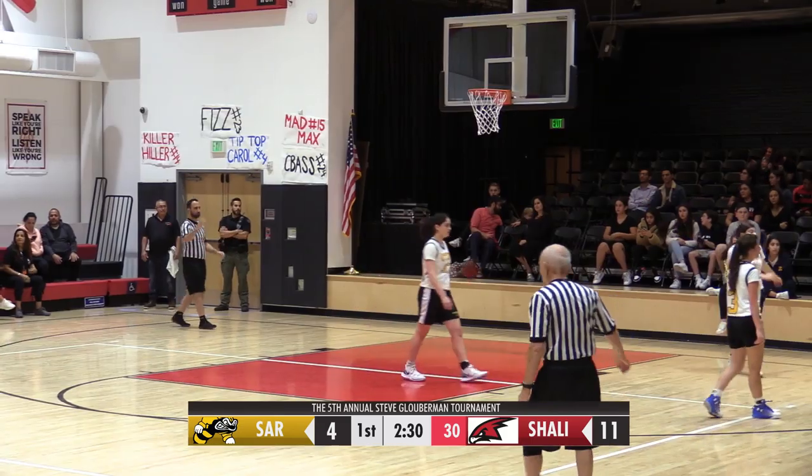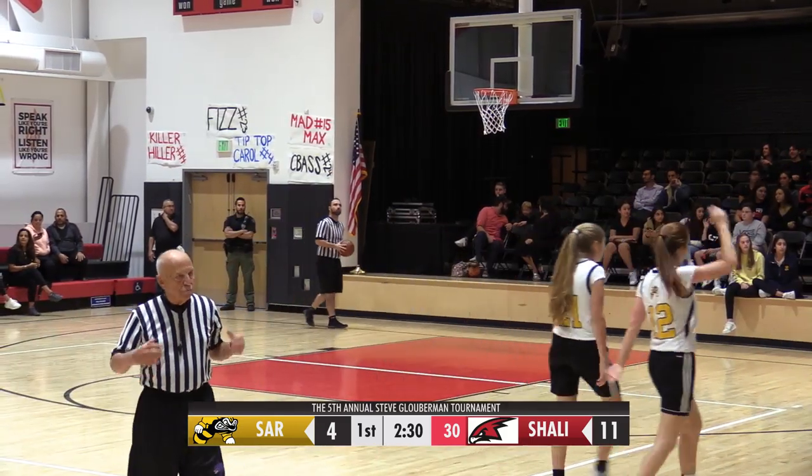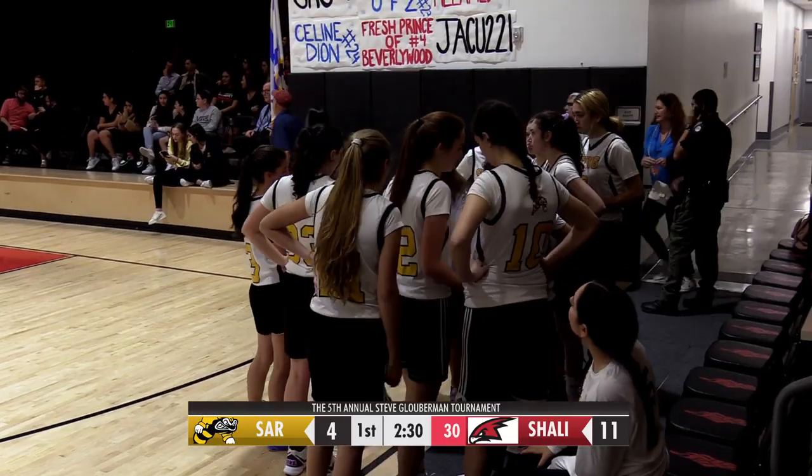And a foul by the SAR Sting. Timeout. Maybe a foul, maybe a timeout, not sure. But here we go, ladies and gentlemen. Already an exciting game from the tip-off. We have the Shalhevet Firehawks on one end playing incredible defense against an SAR Sting that's historically been able to push the ball into the paint and get layups done. And they've only gotten two tonight by their point guard. So if I'm Coach Ryan right now, I'm happy with the defense that we've been playing.